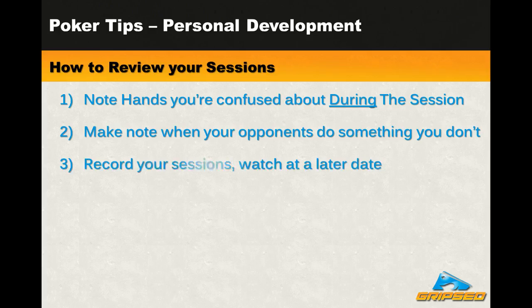You don't want to watch it right after, because you're still just going to be in a zone. You want to watch it a day later or maybe a week later, where you can be totally objective about your play and see if, looking back, you would have made the same plays, or if you can justify why you made the plays you made. It's also a lot easier to spot some bonehead plays and some big mistakes when you're not in the moment, really tied to the decisions.